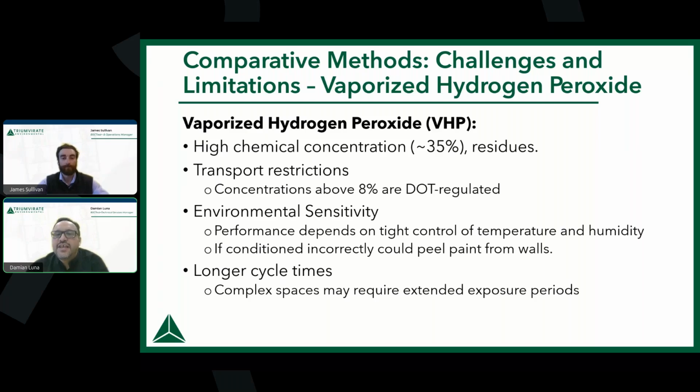Yes, it did a good coating. Yes, it did a good kill, but unfortunately it added additional time to come back and clean a lot of these surfaces or to remove the residuals. The DOT, the Department of Transportation, anything above the 8% is going to be regulated. You've got to be careful if you're going to go out to jobs and travel across state lines. Then the 35%, technically you're not going to be allowed to be moving it around, whereas with the 7.8% you're allowed. There are no restrictions essentially.